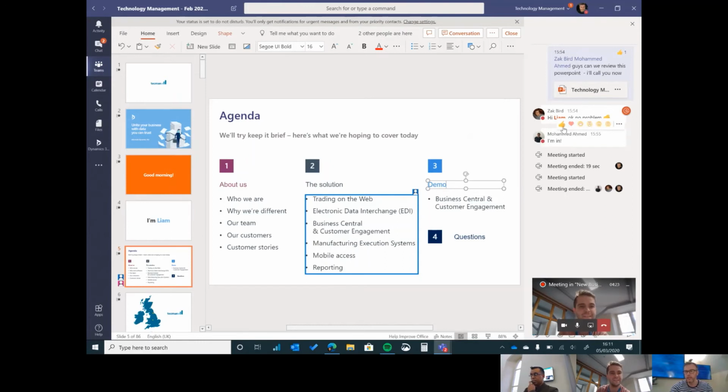I can like the fact that Mo has now joined and logged into the PowerPoint, and quite easily we can amend that so we're all happy. This is all saving in the background, so we haven't got to worry about who's got the up-to-date copy. We have one copy, it's shared in Teams, and we're all working on it together.